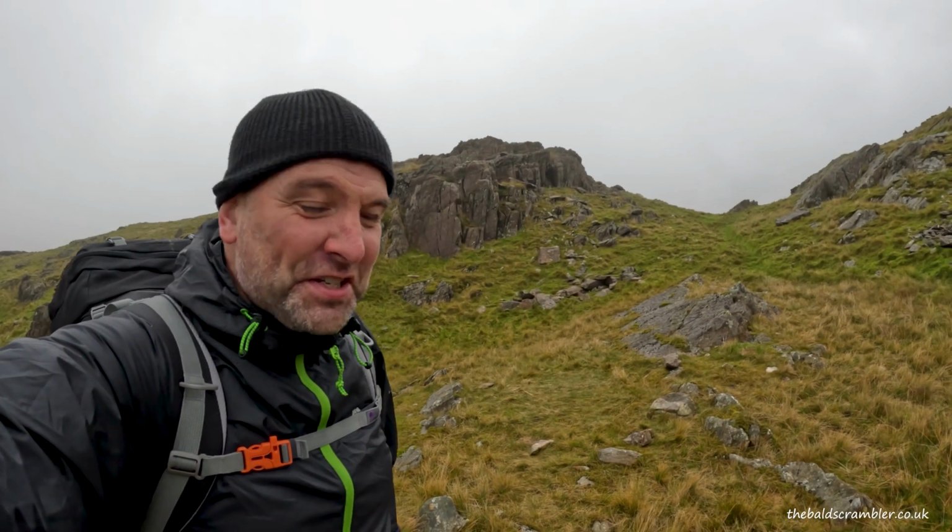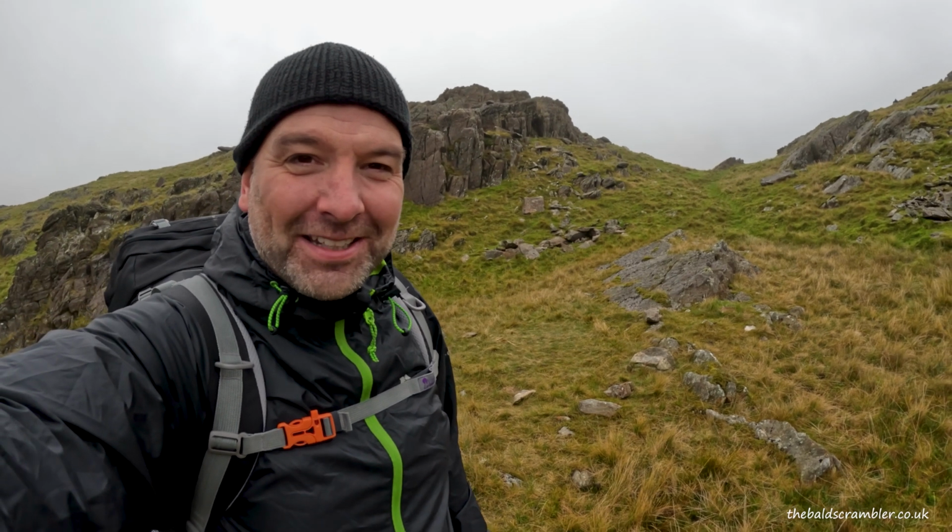I'm all packed up, as you can see, and going to make my way down the Watkin Path back to the car. Hi there guys, so I've made my way down to the lower section of the Watkin Path. You can probably see the waterfalls over my left shoulder. So that's been a fantastic day.